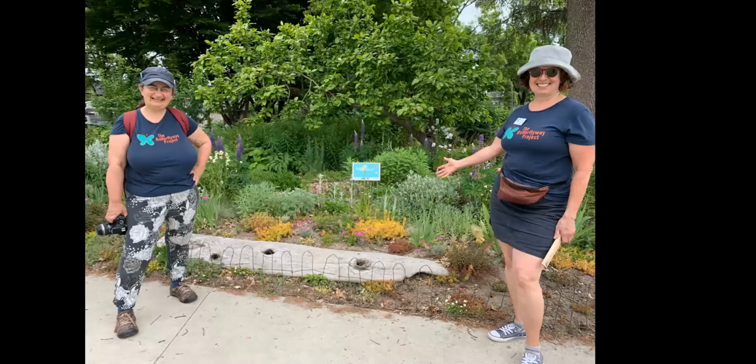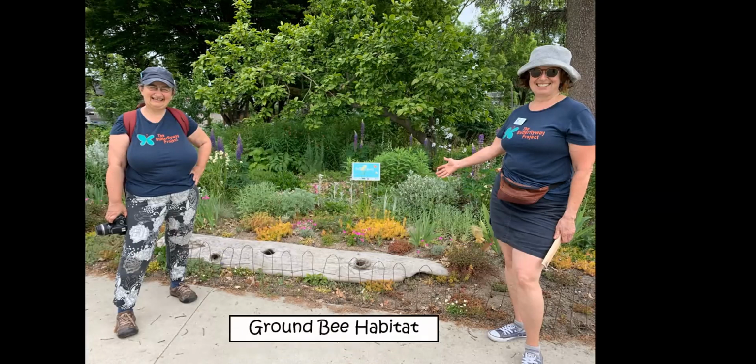This is myself and Lori Wiedenheimer at Riley Park Community Garden in front of the Xeriscape Garden. This is an area of the garden that has quite hard-packed soil. It's very, very dry, and we don't disturb the soil here at all because we're really trying to have a true xeriscape garden. And Lori and I discovered a ground bee habitat.